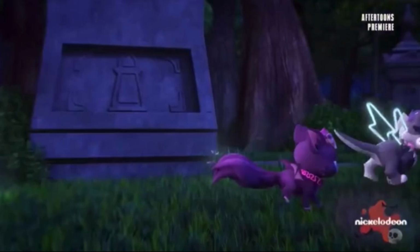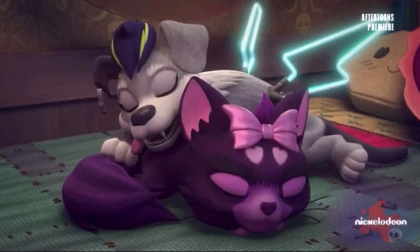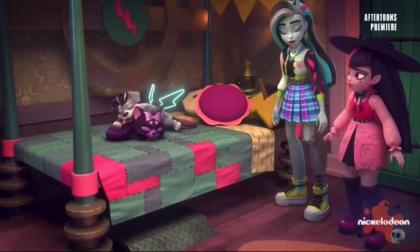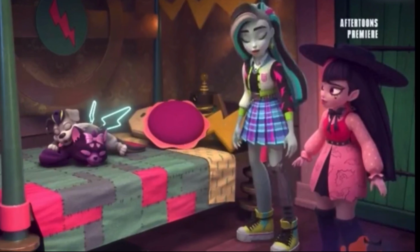So the two pets escape back to Monster High, where these two besties, Draculaura and Frankie, have made some progress with the sea creature talisman, and then they find the two little pets here, sleeping soundly in their beds. So really cute. Look at this. They're cuddly and they're all good now, because obviously they were fighting at the beginning. But yeah, Draculaura and Frankie are so happy that they made amends.